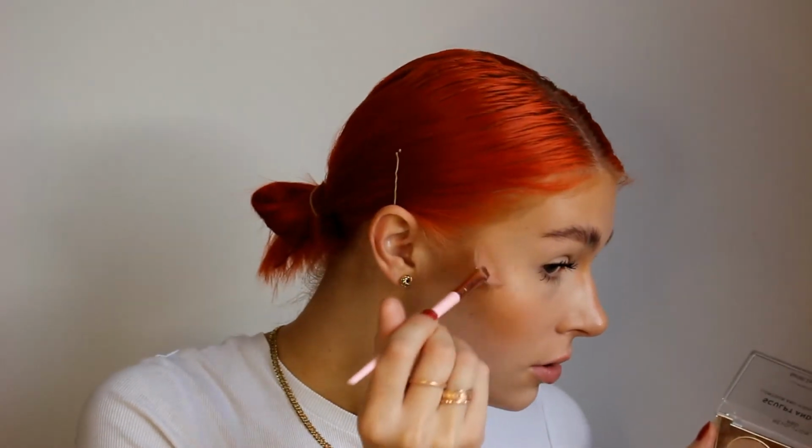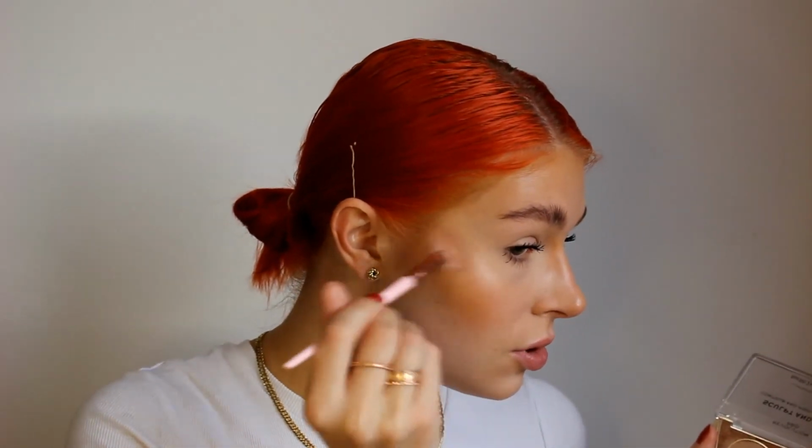And finally, I do like to add a little bit more glow. So this is the Revolution Pro Sculpt and Glow Desert Sky Contour Kit. I don't really like the contour shade very much, but the highlight is beautiful. Just really nice and subtle.